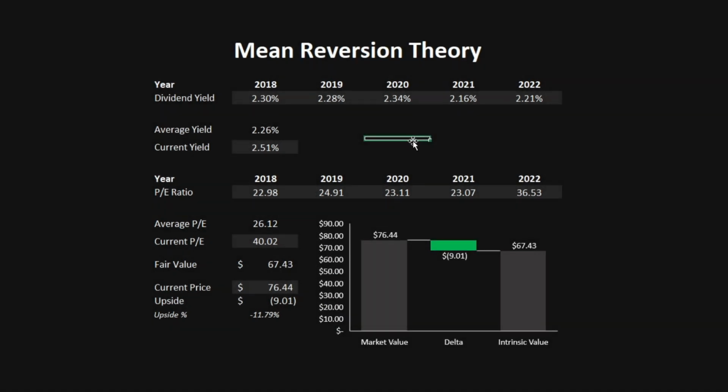And the last model that we'll be using is the mean reversion theory. In this model, we go by the theory that a company will always trade above or below its mean, and the metrics that we use to determine this are the dividend yield and the PE ratio. I've imported the dividend yield of the past 5 years, and on average it has been sitting at 2.26%, while the current yield is sitting at 2.51%, indicating that it's currently undervalued on this metric.